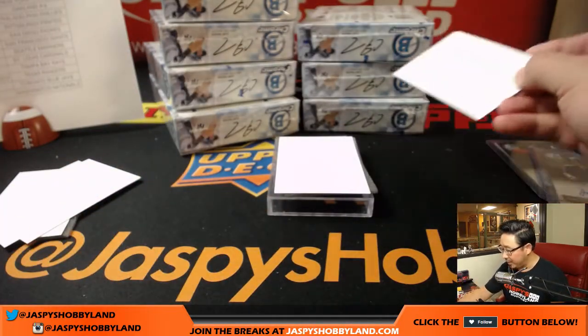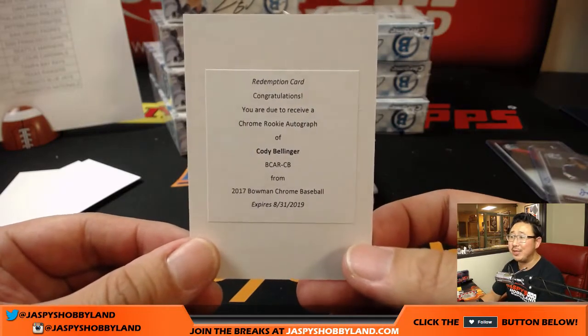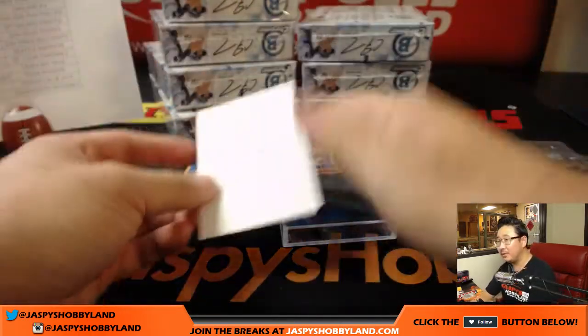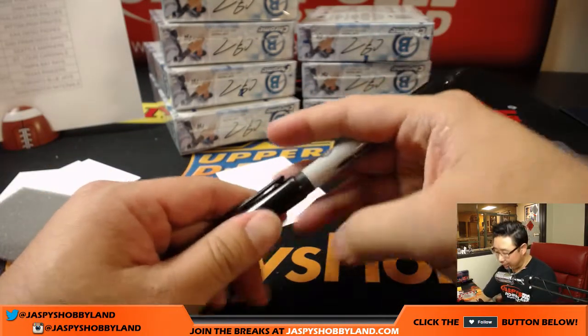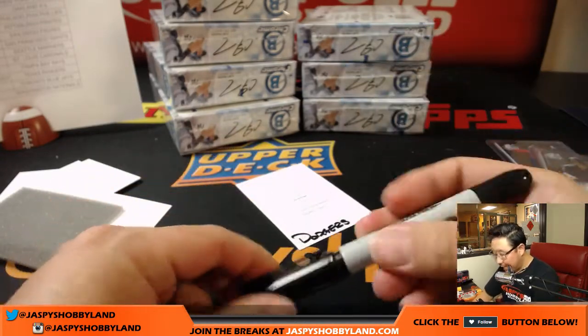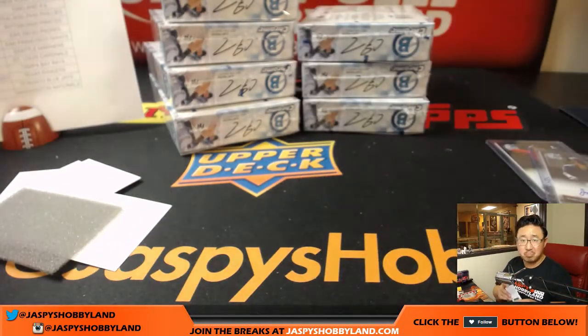All right. And the redemption is... Whoa! Cody Bellinger. I know this guy. Chrome rookie autograph of Cody Bellinger. Wow. That goes out to Stephen Cook and the Dodgers. Getting that Dodger Joe Mojo. Nice. Wish it was a live hit, but still strong.